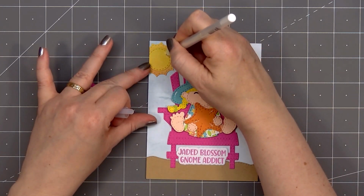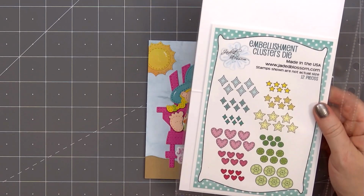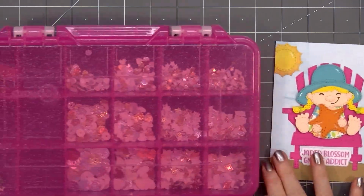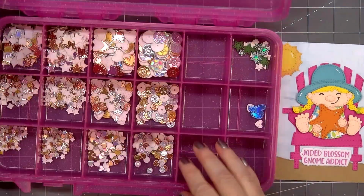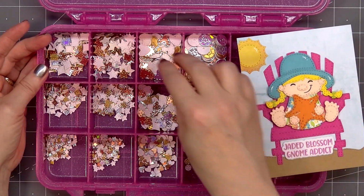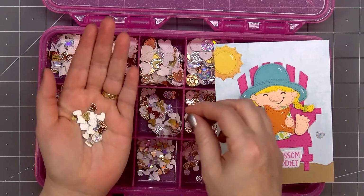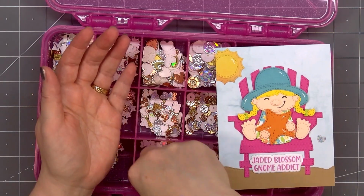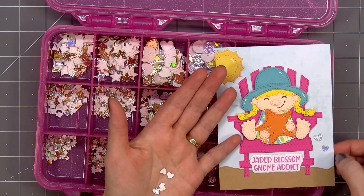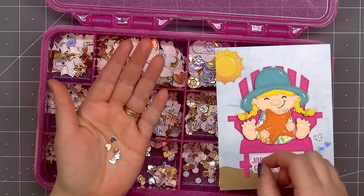Then for a final finishing touch, I'll add a few embellishment die cuts using Jaded Blossom's Embellishment Cluster die set. Pull out my box of already cut out die cut pieces, and I'm selecting the two smaller heart sizes. I used a variety of different specialty cardstock for all of the embellishment pieces. For this card, I'm using some silver holographic cardstock. I'll adhere the three hearts on the right side of the card.